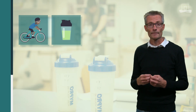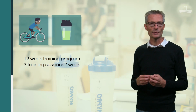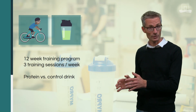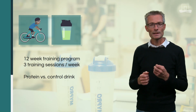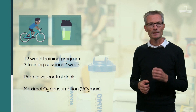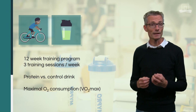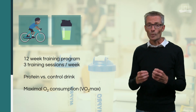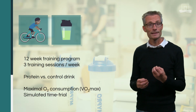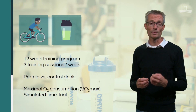Back to our study. The athletes followed a 12-week training program with 3 intense training sessions per week. Half of the athletes received protein, the other half the control drink. Endurance capacity was measured as VO2 max, maximal oxygen consumption. This is a good predictor of endurance exercise performance. But it's a typical measurement used in a laboratory setting. So we also measured endurance exercise performance of our volunteers with a simulated 10-kilometer time trial on a bicycle ergometer, which comes closer to real sport performance.